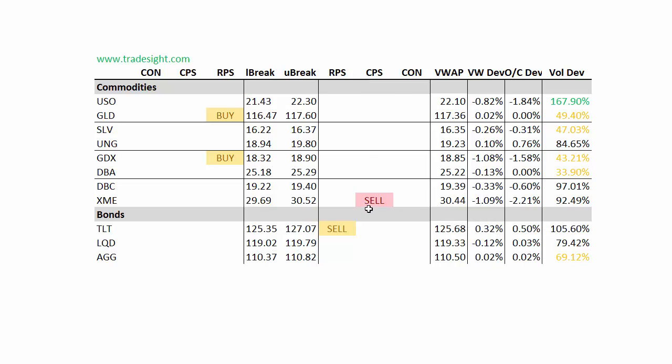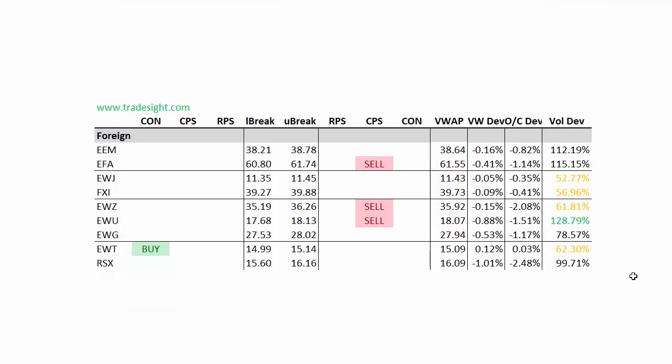Bonds are very, very strong today. The TLT is up more than 1%, up above 47. This is going to be a new high close on the move. But we've got an RPS signal because it's come decently off of the day's high. So keep that in mind going into next week. The last time that we had prices at these levels, we did have a rejection and a move to the downside. Foreign stuff, got downside CPSs here.